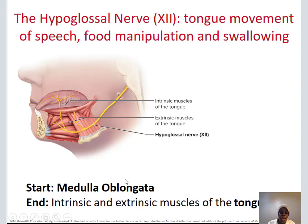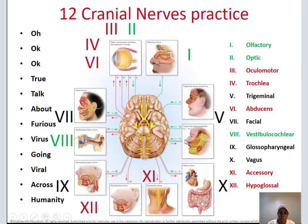Where does it start? In the medulla oblongata. Where does it end? Intrinsic and extrinsic muscles of the tongue. Hypo means below, glossal means the tongue, below the tongue. That's the last nerve. So to conclude, the 12 cranial nerves, let's practice.